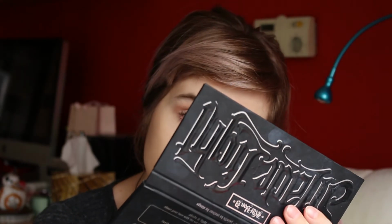There's none on my forehead because, as I said, bangs. I got them a month ago, and I've been really enjoying them. I always go back and forth between having bangs, not having bangs, having bangs, not having bangs, but I think they look pretty okay on me.